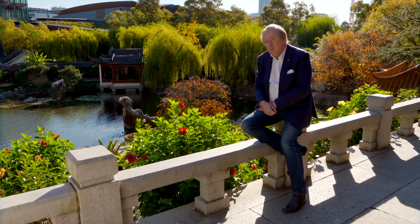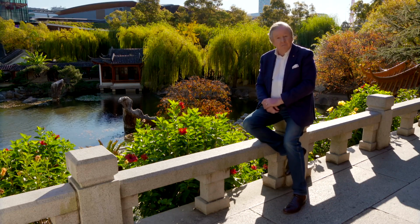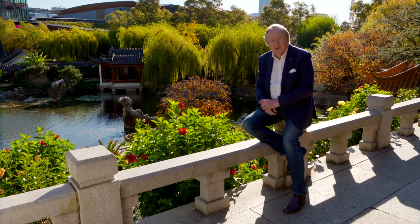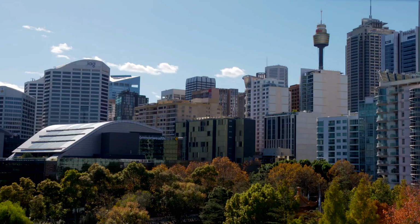You know, this is a real treasure, this landscape here. It's a treasure for the state, the city, and for the nation. You should put the Chinese Garden of Friendship on your visiting list. I guarantee you, you won't be disappointed.